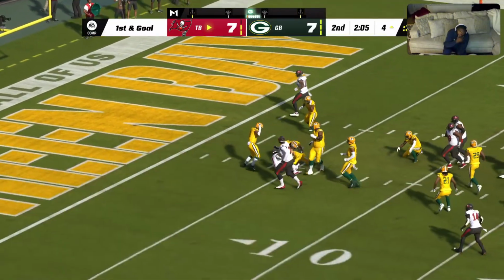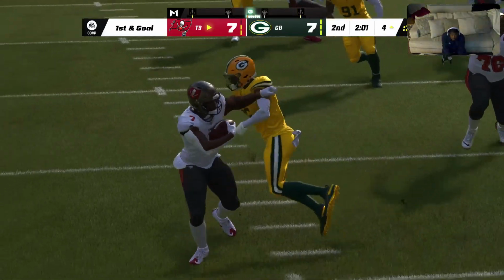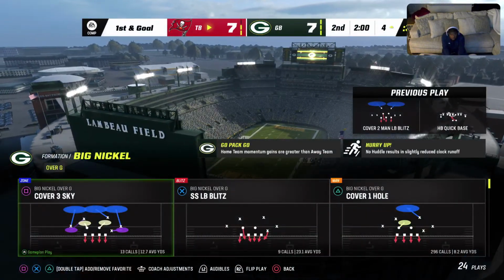Another 1st down. So far on this drive, let me do this little bit of math here. 4 plays, 3 1st downs. That's a pretty good recipe for success. Second quarter, 2 minutes to go. Tie ball game.